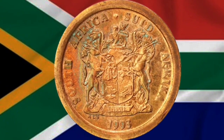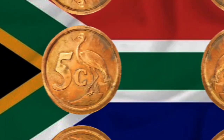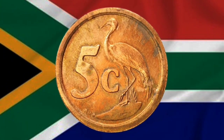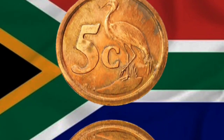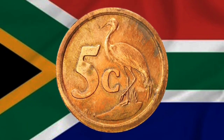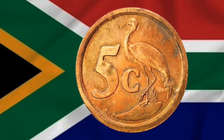These materials were chosen for durability and affordability, ideal for everyday circulation. In 1993, millions of these coins were produced for general use. However, not all coins are created equal. A very small number of these coins were struck with minting errors, such as double dies, off-center strikes, or incorrect planchets. These rare variants are what collectors are truly after.